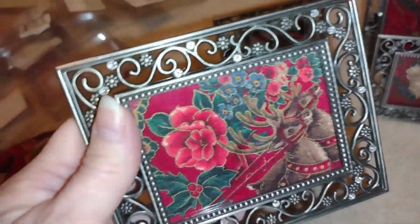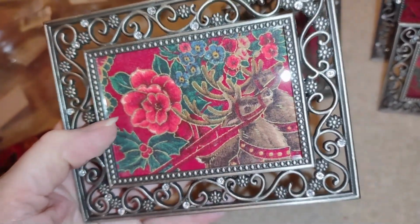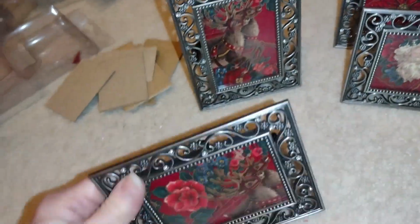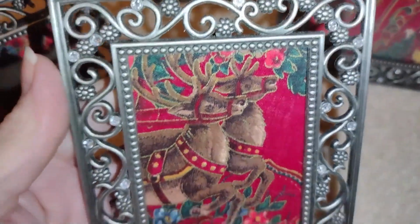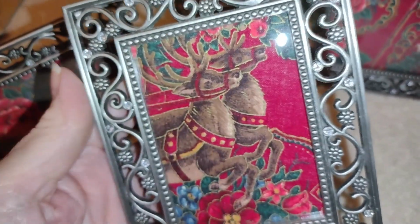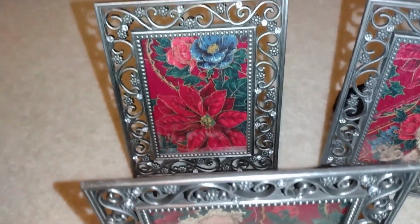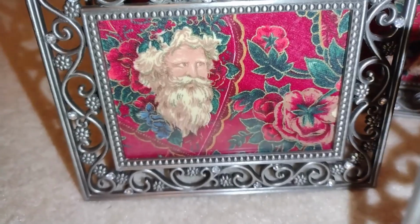I wanted to capture the reindeer, so I got the reindeer heads and some of these beautiful flowers in here. And in this one, I got a little bit more of the reindeer. It's the same picture, but I just positioned it just a little bit differently on the fabric. So you can see I got more of their legs in the front. So there's that. And then this one back here, I got the poinsettia, however you say it, with some flowers in it. And then here I got a Santa.